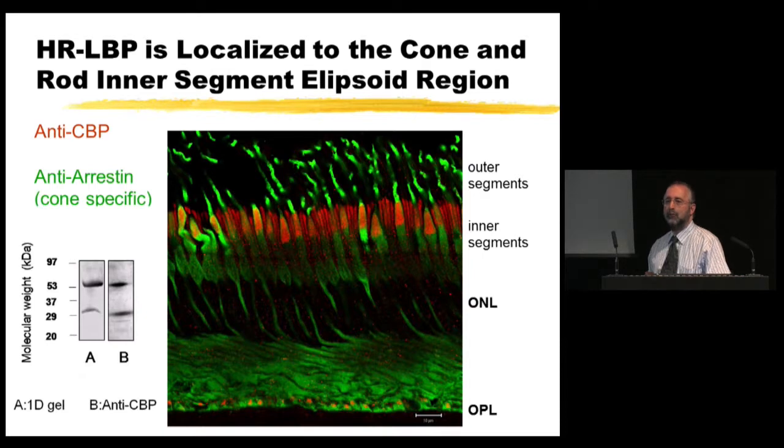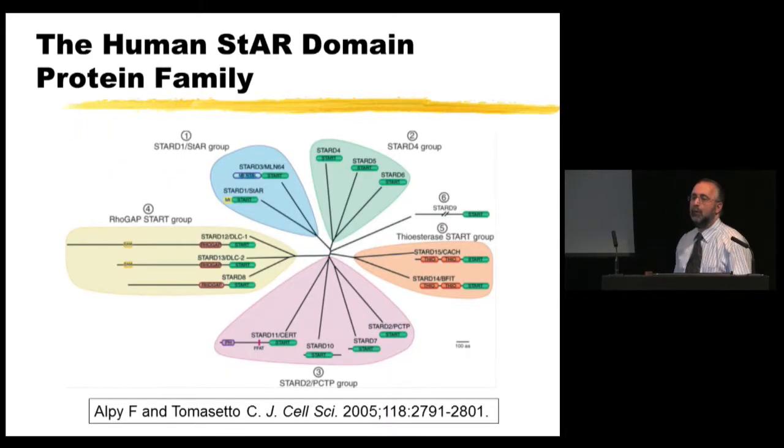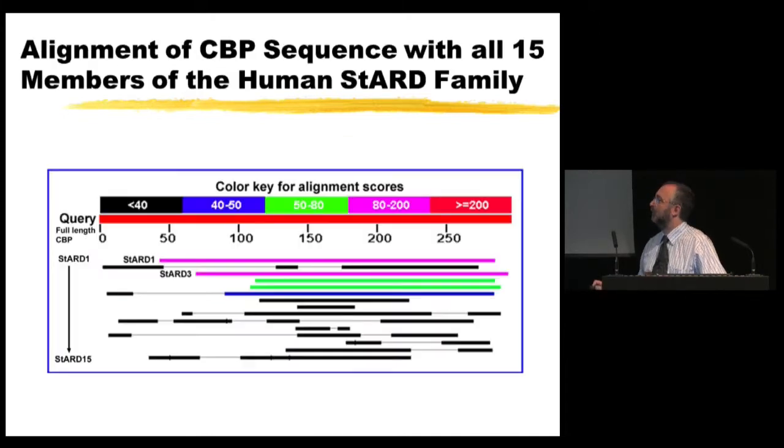We at least could see that there might be a STAR-D protein, would be the first class of proteins that we would want to look at for a lutein binding protein. But there are many STAR-D proteins in humans. In fact, there are 15 that are known, and they're all shown here in this plot of who's in what family. And so we had to figure out which of these is most similar to the silkworm protein, which is found in the retina, and then actually prove that it could bind carotenoids.